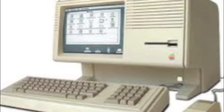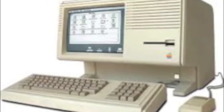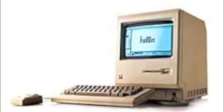Now the Lisa 2 was a bit better, released 1 year later in 1984, but it was overpowered by sales of the Macintosh.